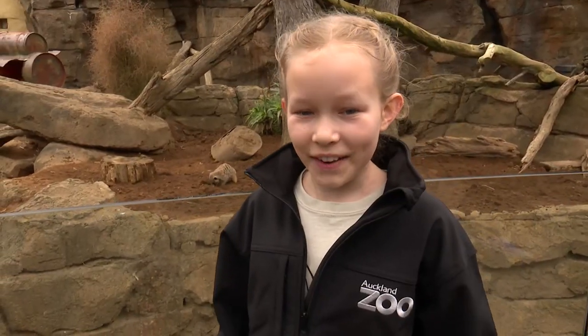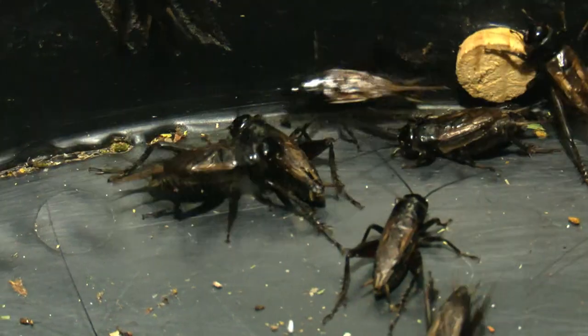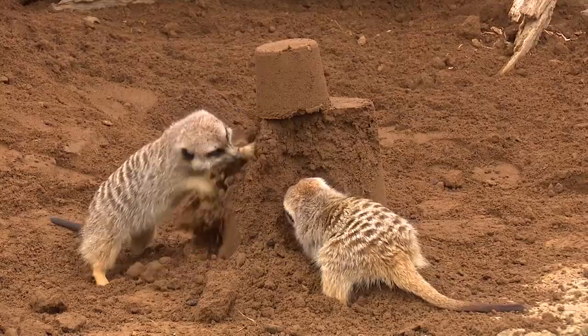I've had so much fun today. Meerkats are one of my favorite animals. It was really cool touching all those wriggly bugs and putting them into sandcastles. But the best part was watching the meerkats demolish them.